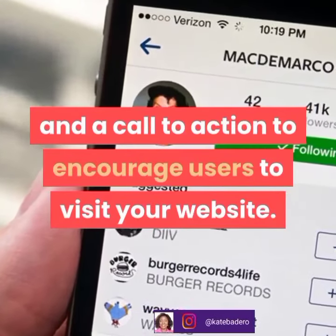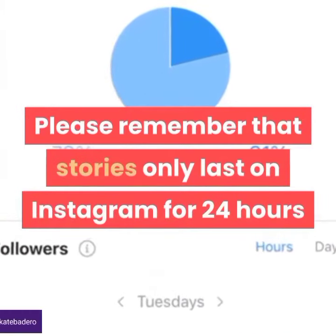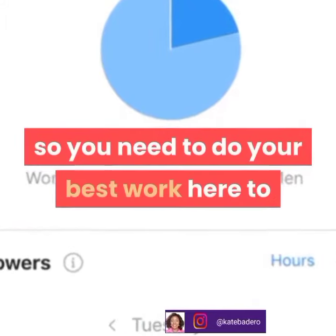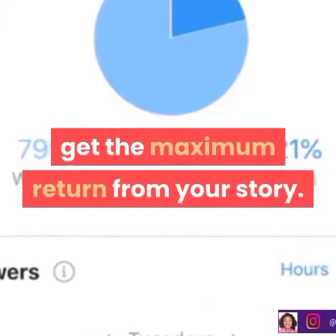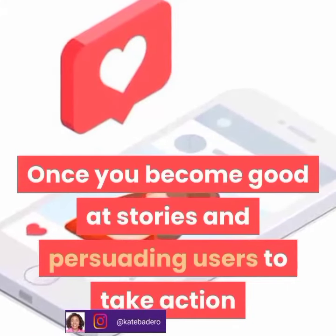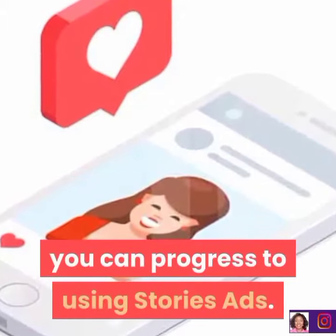Please remember that stories only last on Instagram for 24 hours, so you need to do your best work here to get the maximum return from your story. Once you become good at stories and persuading users to take action, you can progress to using story ads.